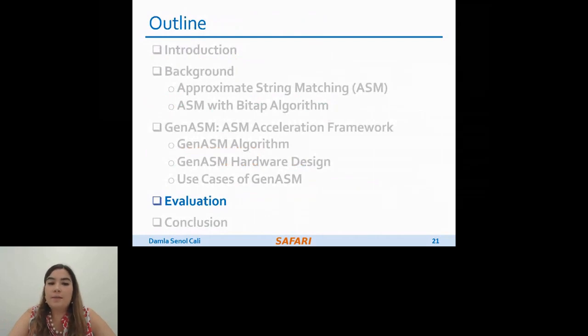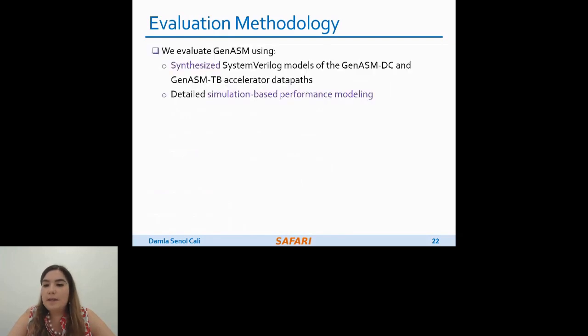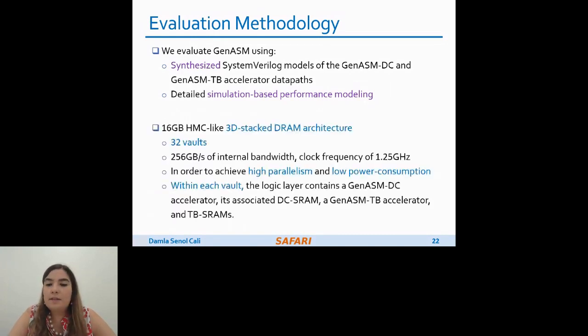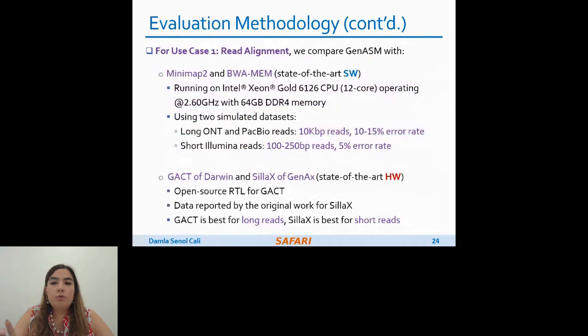Let's look at our evaluation of the GenASM design and framework. We evaluate GenASM using a combination of synthesis of our DC and TB accelerator data paths and detailed simulation-based performance modeling. We evaluate a 16 gigabyte HMC-like 3D-stacked DRAM architecture with 32 vaults. Our accelerators can be ported anywhere in the system, but in order to achieve high parallelism and low power consumption, we place both DC and TB in the logic layer of 3D-stacked memory. For the use cases we evaluate, we compare GenASM with state-of-the-art software and hardware baselines. I won't go into details, but you can refer to our paper for more details on the evaluation methodology for each specific use case.